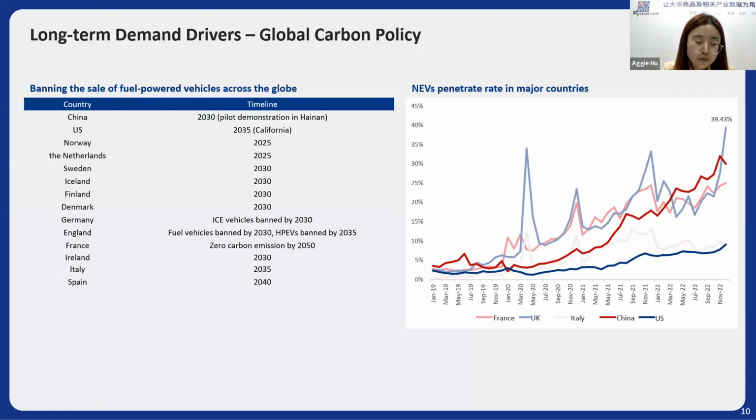Other countries mostly set their deadline between 2030 and 2040. Therefore, it is highly anticipated that the sale of new energy vehicles will keep growing until the penetration rate reaches the targeted level in the next 10 to 20 years. So will the demand for lithium carbonate. But the development of new technologies can be a variable.